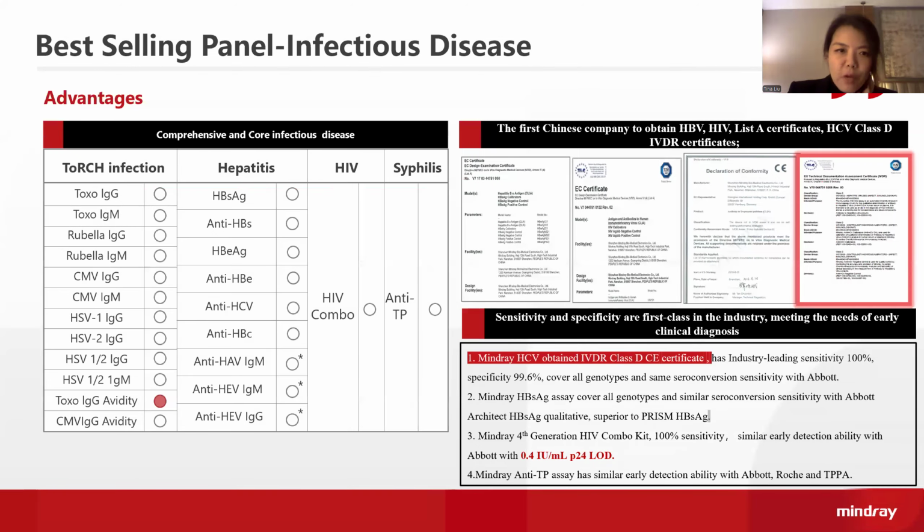So we also have a comprehensive panel for infectious disease, like TORCH, hepatitis B and C, with hepatitis A and E on the way, the fourth generation HIV with type 1 and 2 HIV antibodies and P24 antigen, and anti-TP for syphilis. All of them are CE approved, with the evaluation performed in the German Red Cross Blood Donation Center.